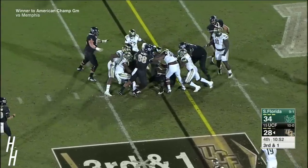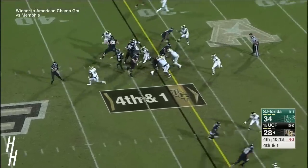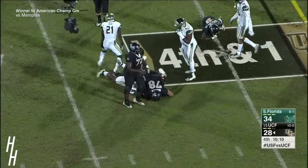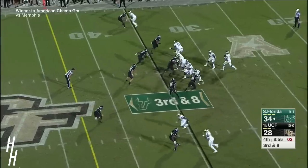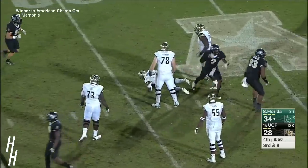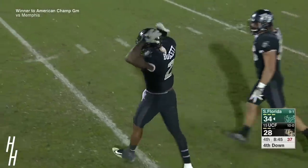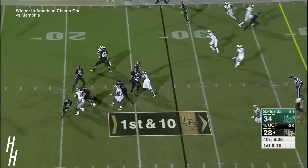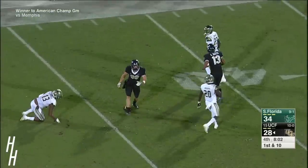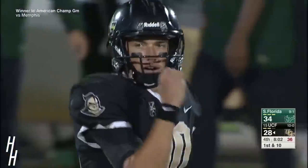Killens stonewalled at the line of scrimmage. Bulls blitz. Another dangerous pass. It is ruled incomplete. Shaquan Burkett brings down Flowers. Milton has a man. Michael Calabiali, the redshirt senior, with a 27-yard catch.